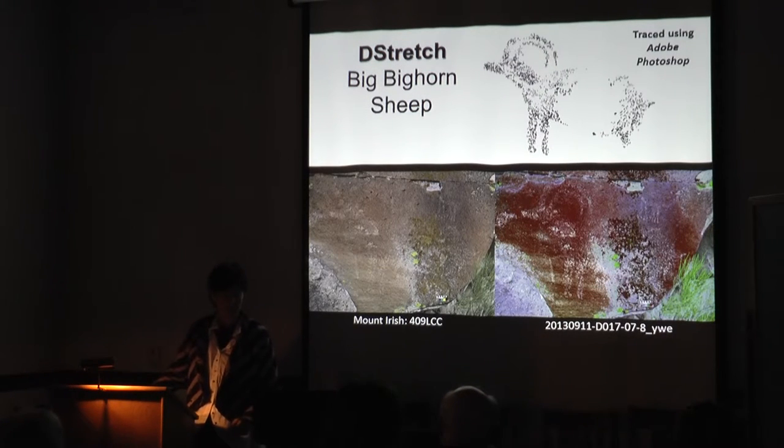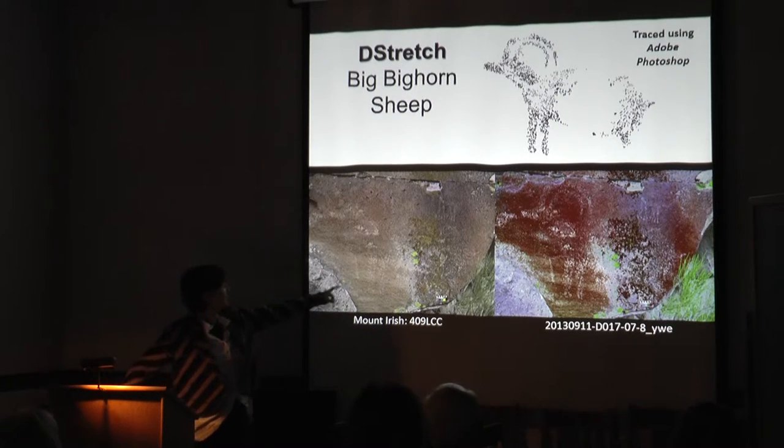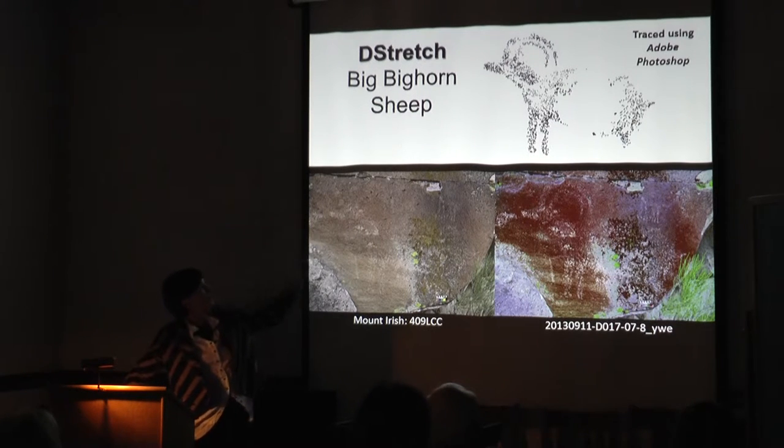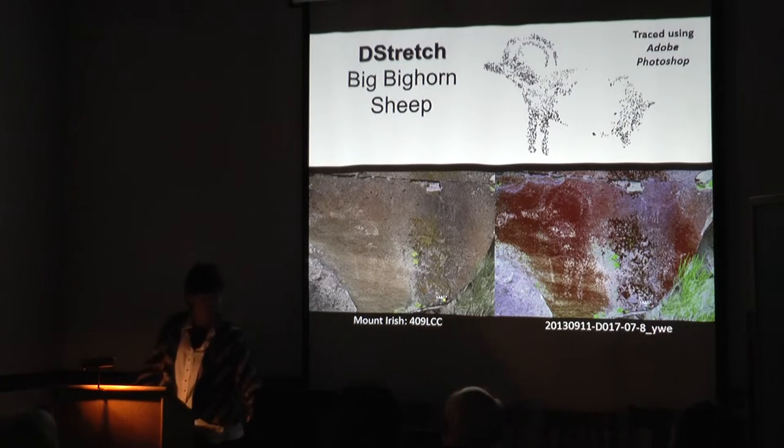Again, D-stretch, this was just an example of how useful it is with petroglyphs. People used to say you can't use D-stretch with petroglyphs, you can only use it with pictographs. Well, it's not true. Here's an example of a bighorn sheep, which is what you can see with the naked eye. Here's what you can see with D-stretch on the camera, and then when you actually trace it, that's the sheep that's there. Now, we've got quite a lot of these very large bighorn sheep in Pahranagat. These are more than a metre in size. They're all in this very early contrast set. I think they're an earlier form of production. I think they probably relate to the large pattern-bodied and solid body figures.